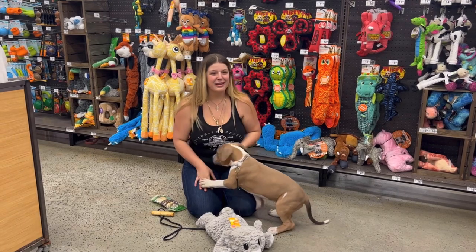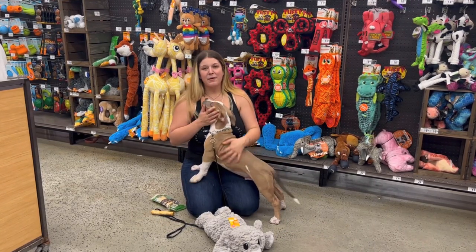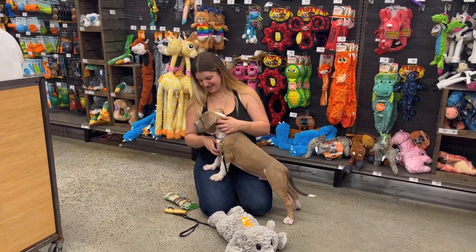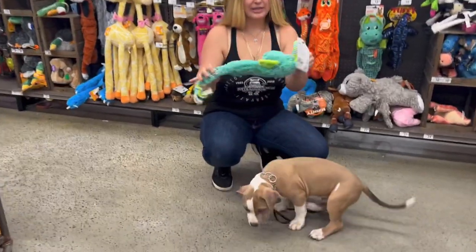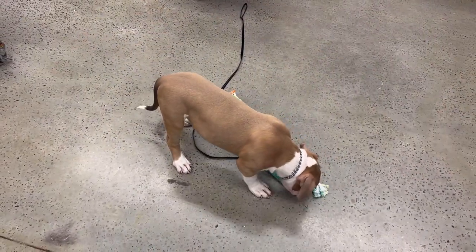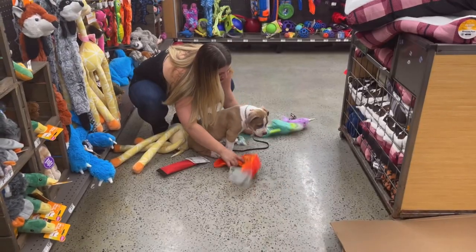So let's see if we can find a little bit of a tougher toy than this cuddly baby. That way they can get their teeth on it and they can all play tug of war together. I don't know about you guys, but our puppies definitely love the toys that crinkle like this. So I'm thinking that this one is a great choice so far. You like it? Which one do you like better? Wow.